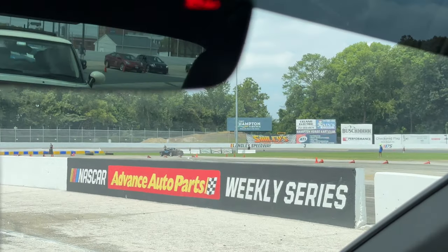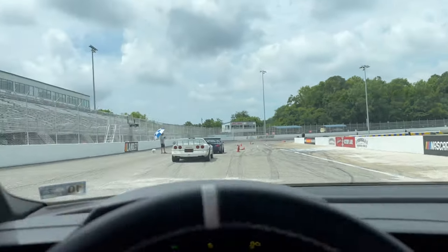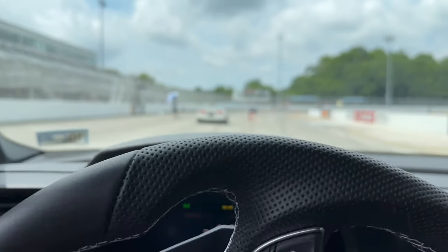I think I'm hitting cones in there somewhere. I have no idea where it's at. One of my buddies, he's got a green S3, got a video of my third lap from up there, so we'll have to go get that AirDropped to us. All right, let's get to it.